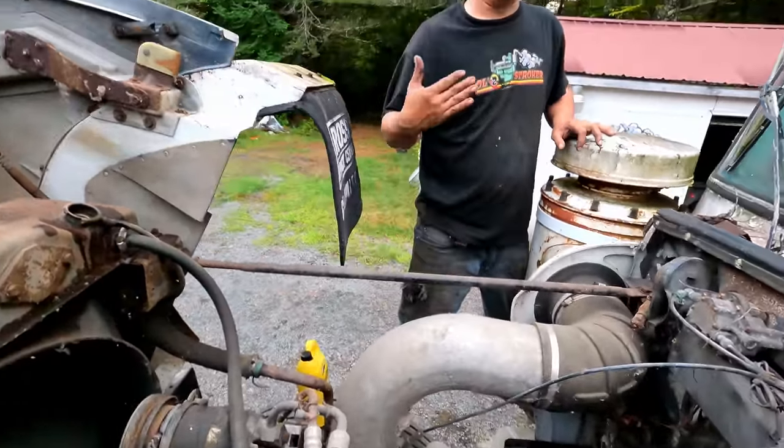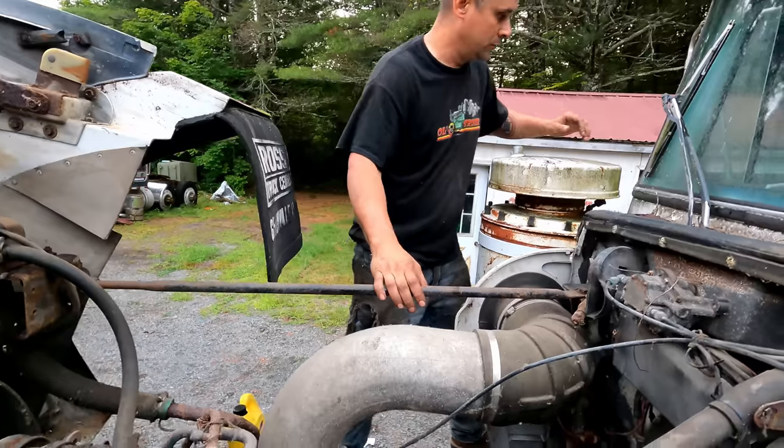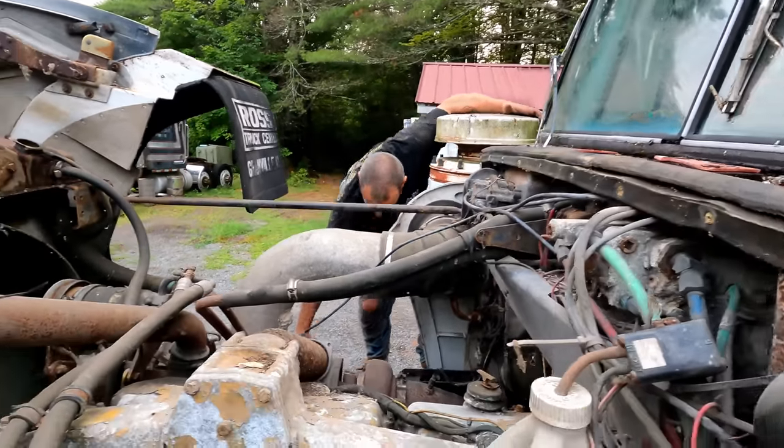I'd like to be able to bring the engine to temperature and see what the oil pressure's like and so on.